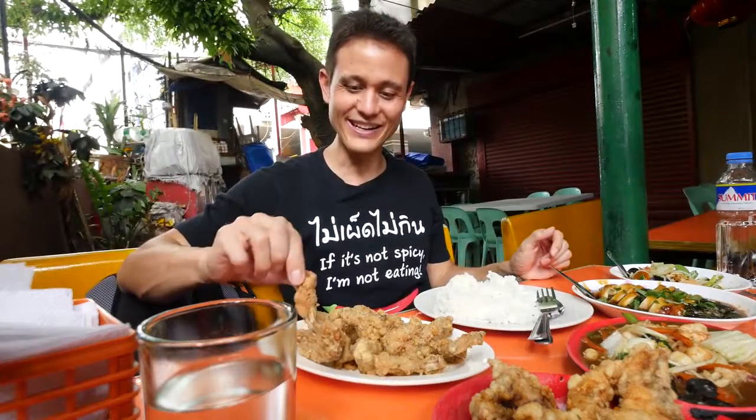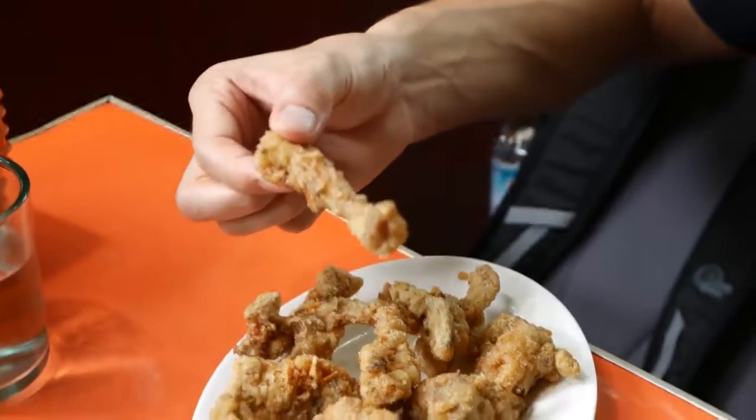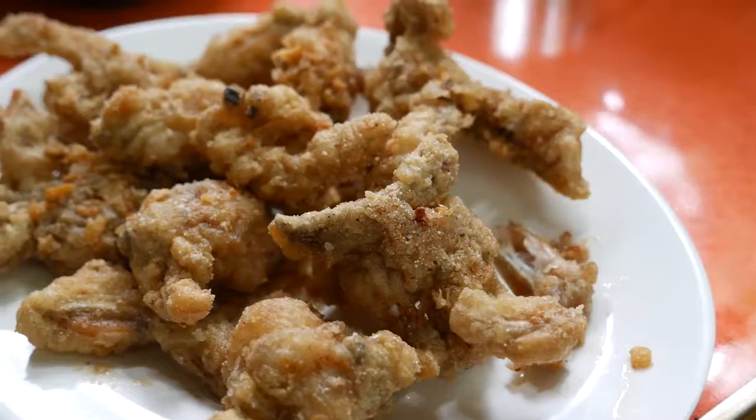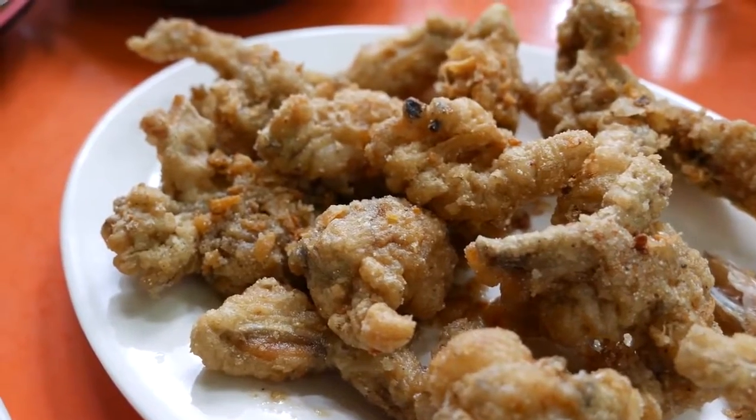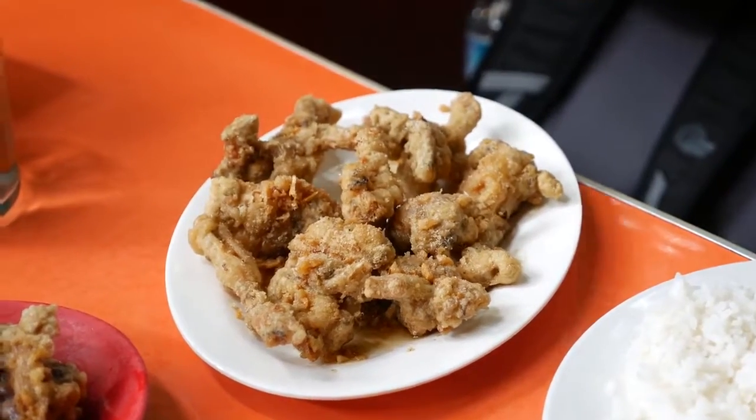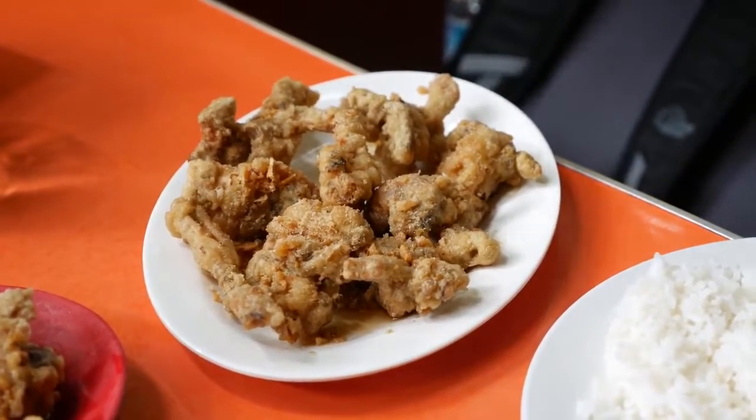Here's a nice leg down here, and it is breaded, coated, and then deep fried, going in just like a drumstick. Oh, the bone came off with that pull. Oh wow, that's pretty salty. Very salty and quite oily, but really, really crispy. And it has that crispiness that sort of tastes like maybe cornstarch rather than just flour. It sort of has a grainy crispiness to it.